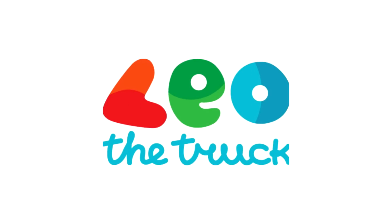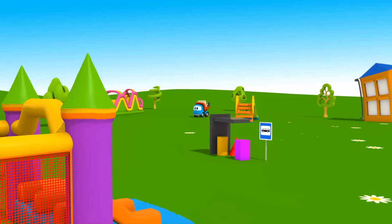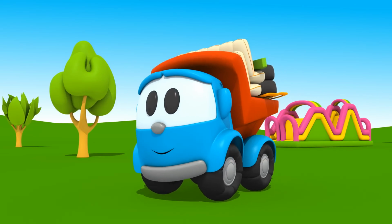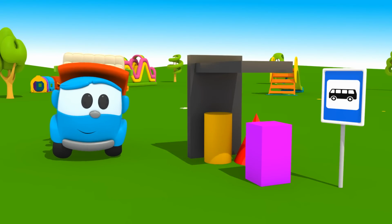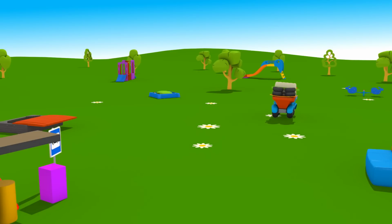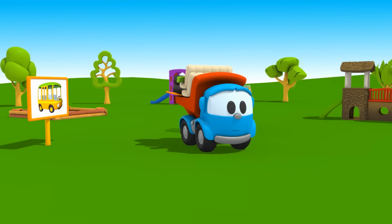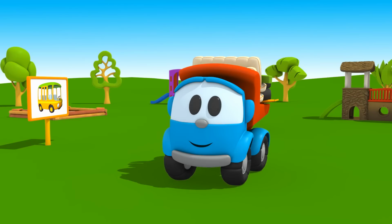Leo Jr. and a bus. Look, Leo the truck is driving in the playground. And this is a bus stop. I wonder what Leo will build today. Leo, unload the parts.